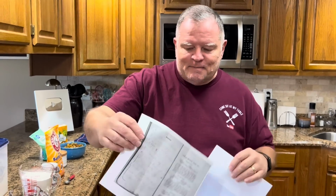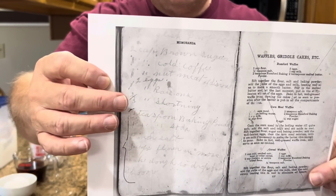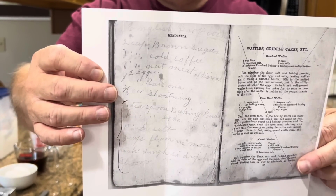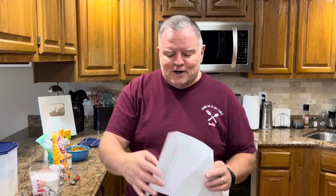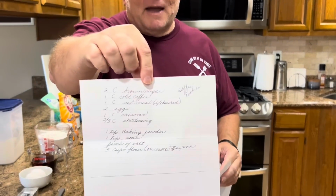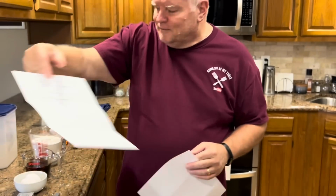This is the recipe that came out of her great-grandmother's cookbook. Look at this over here. It's very faded, hard to read, but isn't that interesting? I love recipes like that that have been passed down through the generations. Plus a copy which my mother had written out many years ago because the original cookbook itself had become fragile. And here's the one that Sally's mom had written out in her own handwriting. Isn't that cool? I love that kind of thing.